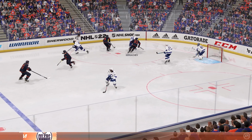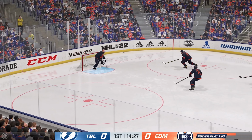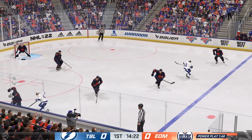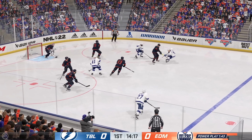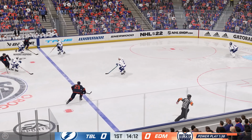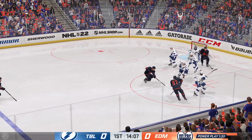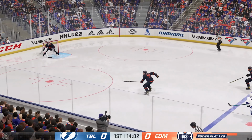Belmar's won a big draw on their own end. And they get the puck out of the danger zone. The Oilers gain control of the puck. Great reach with the stick by Belmar. Couldn't complete the pass. Gaining momentum in the offensive end. And that pass attempt is deflected. The Lightning have possession shorthanded. And they clear that puck.